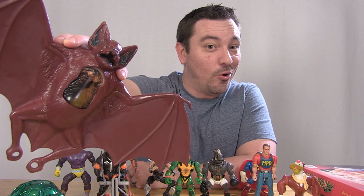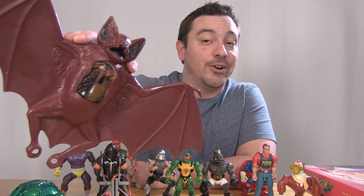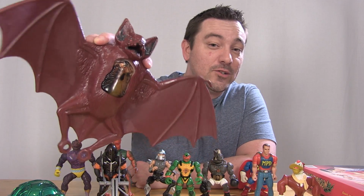Yes, my friends, this is where Mosquitor's blood pumping action feature originated. This was the first toy that I'm aware of that had that feature. You can see it looks just like the one. It works the same as the one that's on Mosquitor's chest from the vintage Masters of the Universe line. Mattel was really big into creating action features and kind of trademarking their action features and then finding ways to reuse them because they owned those action features.